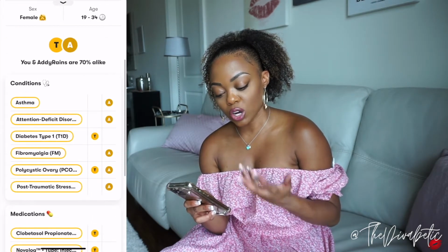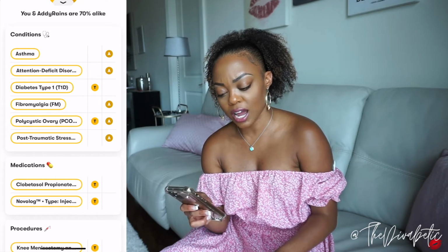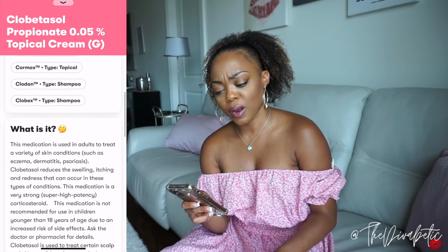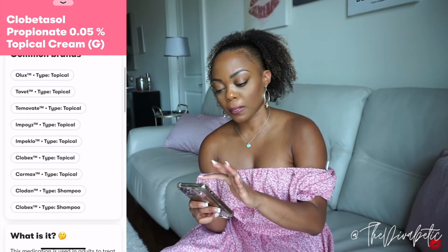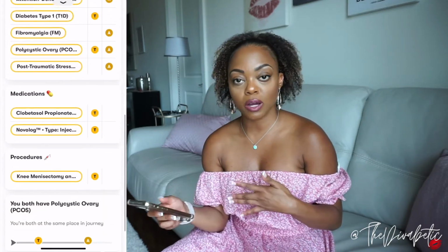So I can actually go look, okay, so she takes Novolog, I take that as well. She has another medication. I can click on that medication and see what it is. Okay, I think this is probably that same cream that I use for my eczema. But I can see like what are they doing for her treatments. So next time I go to my doctor, I can go ask my doctor, hey, there's this person on my Alike app.